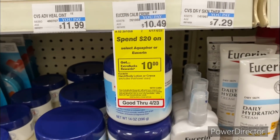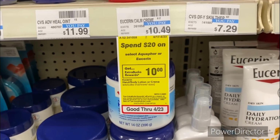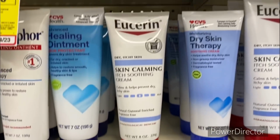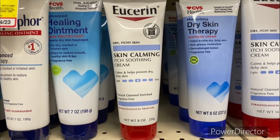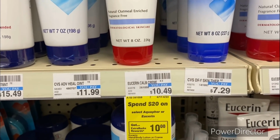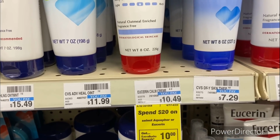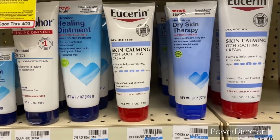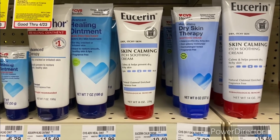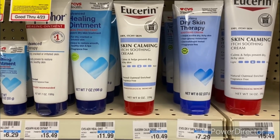The next deal I'm going to do is when you spend 20 on select Aquaphor or Eucerin, earn back a $10 extra buck, limit of one. I'm going to pick up two of the Eucerin Skin Calming Itch Soothing Cream 8 ounce for $10.49, totaling $20.98. I have a 5-off-20 lotion CRT, and I'm going to use a 5-off-2 Eucerin manufacturer coupon, and I'll be back with this receipt. And I'm rolling.